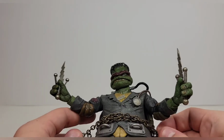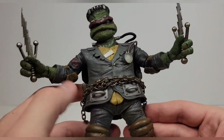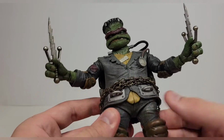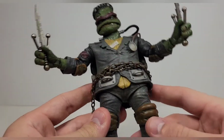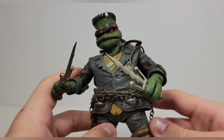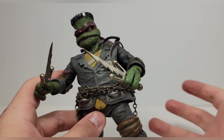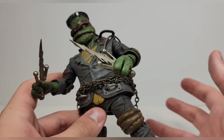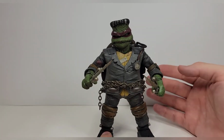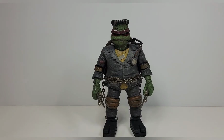But they are a little bit brittle and a little bit difficult to get in the hand, and I really don't want to break it, so I don't want to mess around with it too much. But they do go in there fairly easy. If you want to see that, check my pictures on Instagram. I did take a picture or two with them in there. But yeah, these are awesome. Such a creative idea. I mean, Mikey comes with Ankh nunchucks. That is genius. Whoever comes up with that needs a promotion, but I'll save that rant for Michelangelo. But yeah, on top of all of that, he does have decent articulation. So let's go ahead and take a look at that.